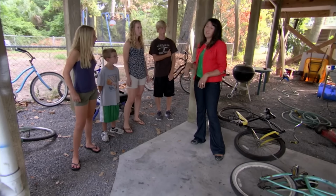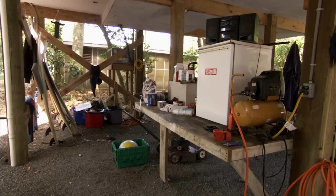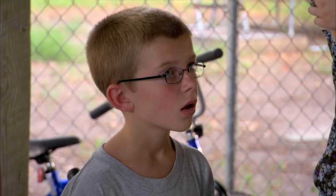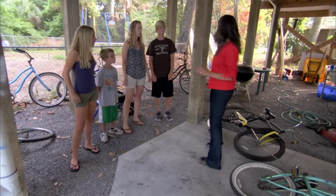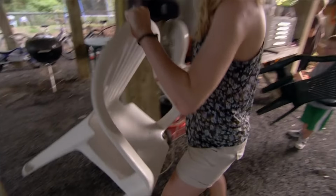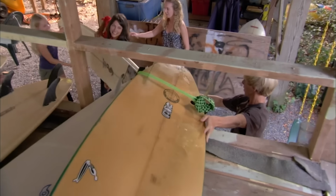So the kids and I are getting to work on curb appeal by tidying the area under the stilts of the home. Because this is the first place that buyers see when they come up the drive, it's got to be super tidy. So would you mind helping me with the bikes and the surfboards and just moving them over there so people can't see them? Excellent. Staging your house doesn't mean you stop living, so find ways to tidy while keeping items you use often accessible.